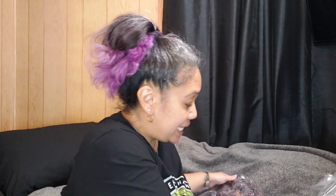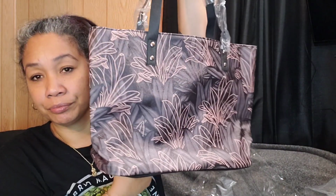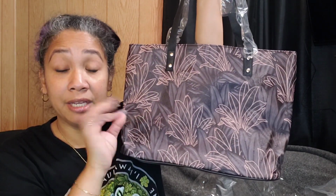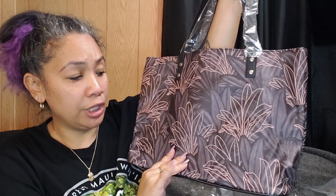So pardon all the plastic noises because I have a lot of plastic going on here. But I did get this really cute bag, which will be released on the site soon. It is a vinyl or PU faux leather, however you want to call it, tote bag with silver hardware. That's what it looks like here. And this particular print is the tea leaf, known as Lā'ī or ki print here in Hawaii. And it features illustrations that were drawn by me. So that's this print here.